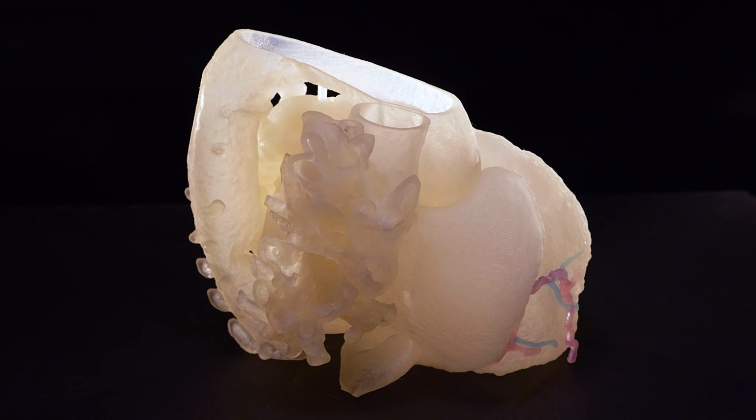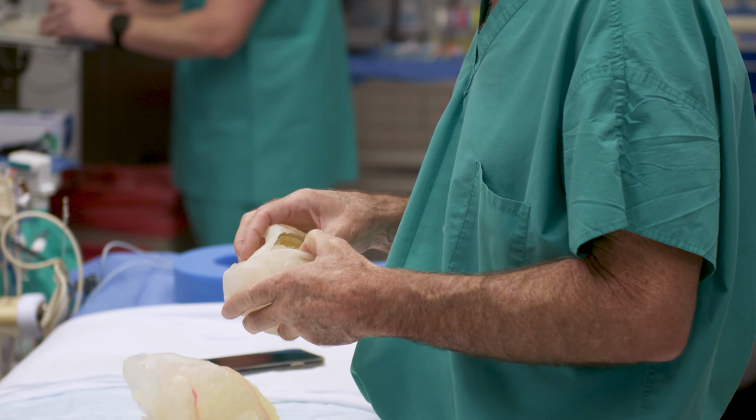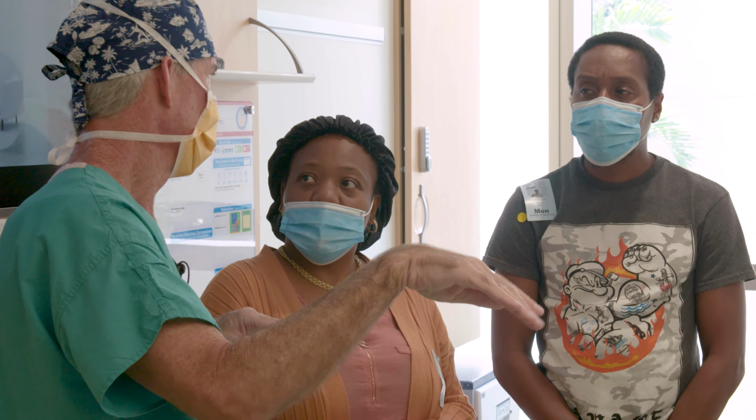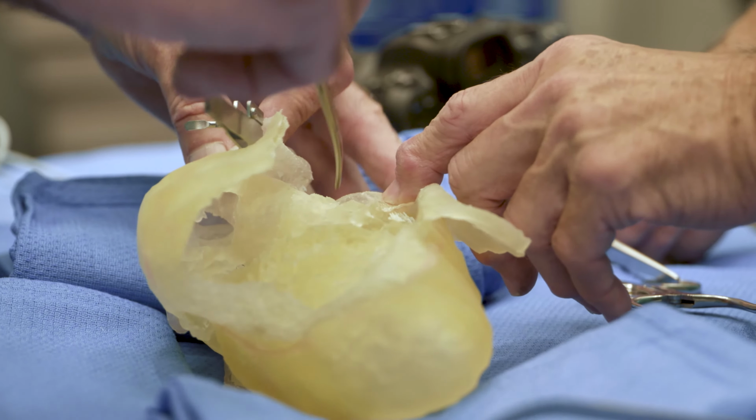For decades, we planned operations and educated parents and patients about their congenital heart disease and their operations using 2D line drawings on 8.5 by 11 pieces of paper. A very unsatisfactory way to illustrate very complicated three-dimensional anatomy. In 2013, we speculated that 3D printing of patient-specific, unique models of their individual heart disease would be useful for surgical planning, for patient and parent education, and in some cases, actually practicing the operation that we planned to do.